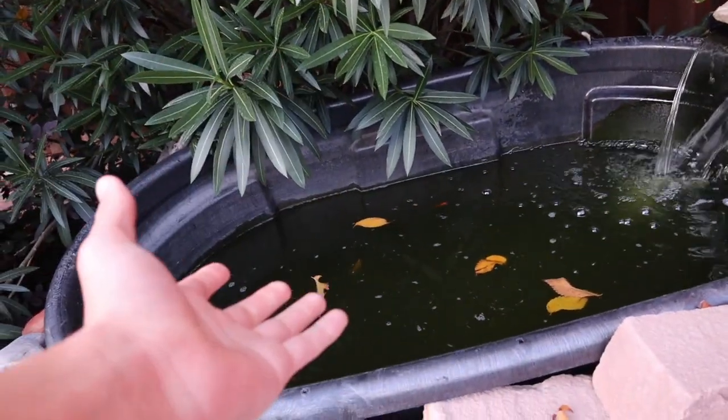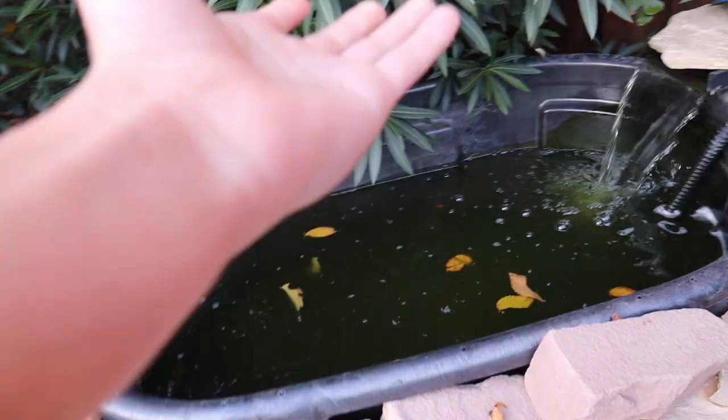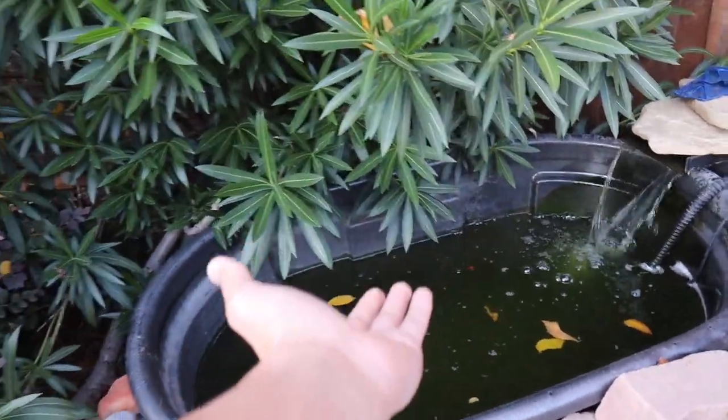Alright, look y'all, if you look closely, you can see the little goldfish are kind of just swimming around. You can see one right there, and the one over there by the leaf. They're just swimming around, so I'm super glad that they're kind of exploring. And over time, they'll either get eaten or they'll grow into big fish that live long, happy lives.